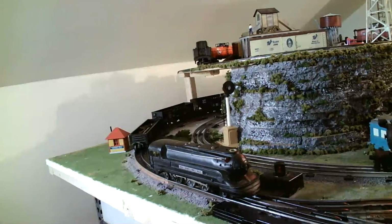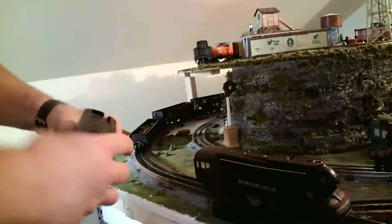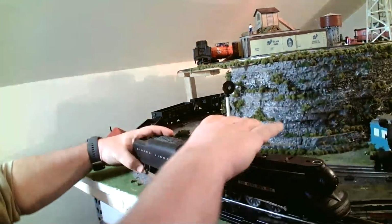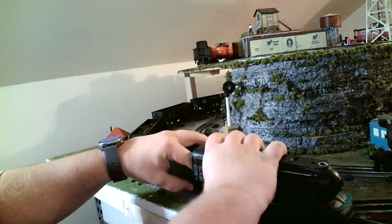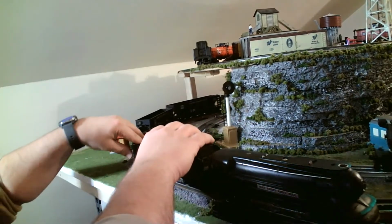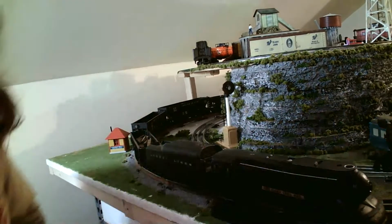Might actually use. Here we go. So yeah, these engines don't really have a lot of pulling power. This is before magnet traction, so you're left with the sheer weight of the engine and the motor to do all your work. Magnet traction really changed the game because it just gave your engine a little bit more tractive effort. Yes, this might be way too heavy for this guy. We'll find out.